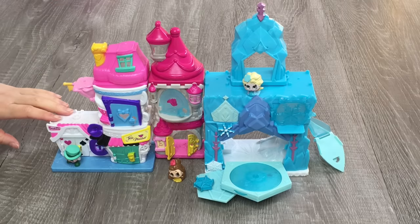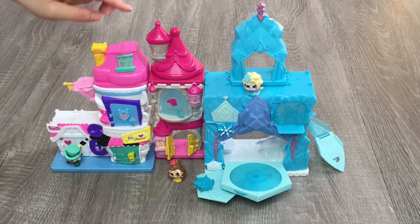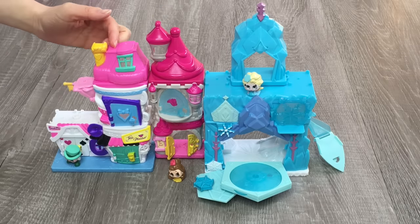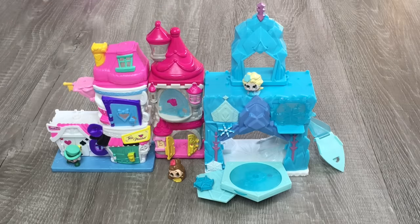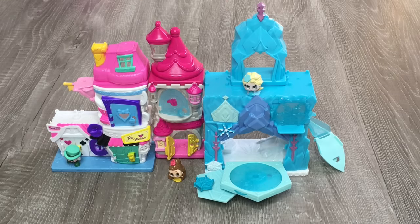You can also style it in different ways. You can have the Mad Hatter in the middle, and it also comes with this little miniature bridge that you can set up here, so you can walk across, or your Adorables can walk across to the other world, which is really fun. And then the other way you can set it up is you can remove this top compartment, and you can have it as one really tall building, which is definitely a lot of fun.